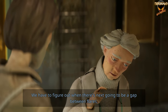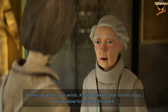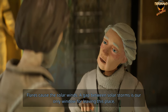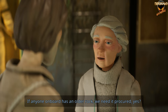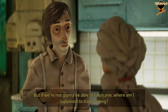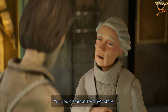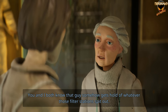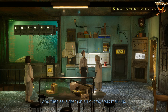Oh, yes. We have to figure out when there's going to be a gap between flares. Flares cause the solar winds. A gap between solar storms is our only window for leaving this place. I need you to look into this, Harold. If anyone on board has an older rock, we need it procured. Yes? But if we're not going to be able to catch one, where am I supposed to start looking? You could start at Tommy's store. You and I both know that guy somehow gets hold of whatever those filter stations spit out. And then sells them at an outrageous markup.